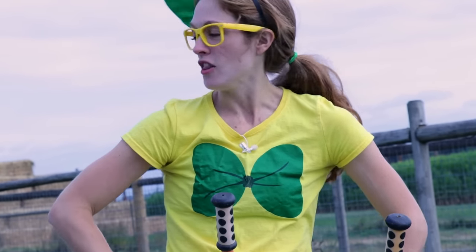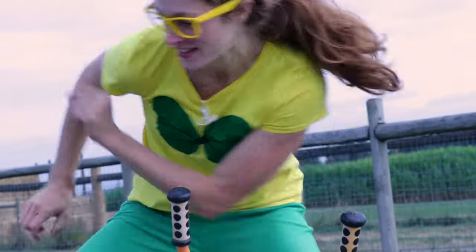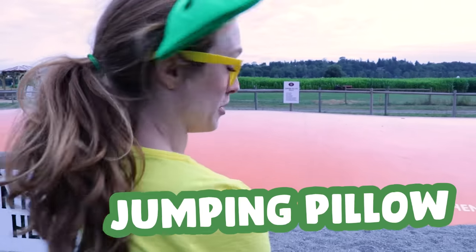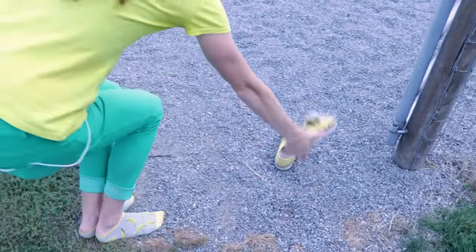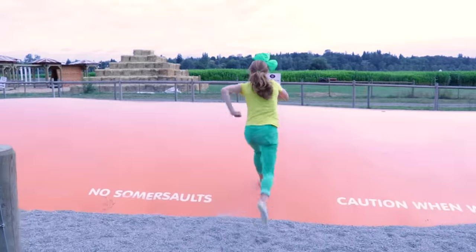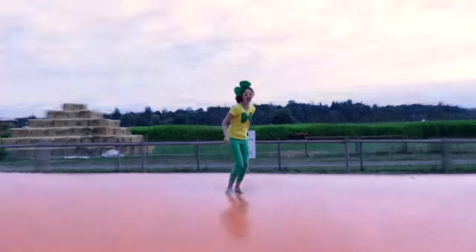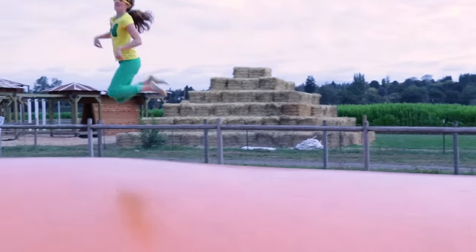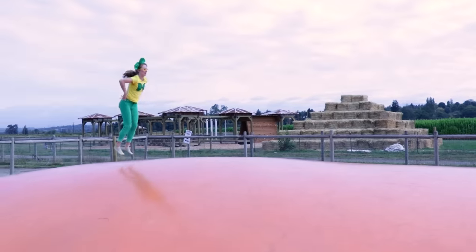Look over here. There's a big trampoline. Have you ever bounced on a trampoline before? Oh, maybe you haven't on this kind. Come on, let's go take a look. This is what they call a big jumping pillow, but you can't wear your shoes. Whoa! Check it out! I feel like a kangaroo or something.